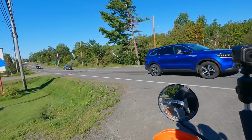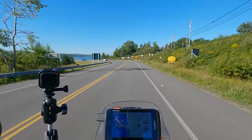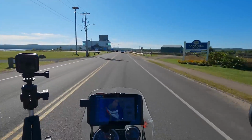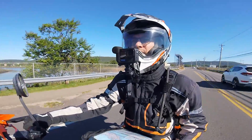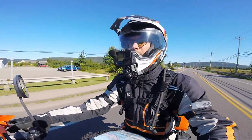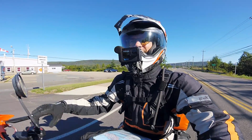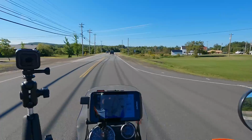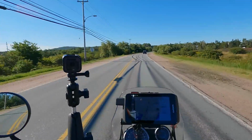So much traffic this morning, eh? I am in Annapolis, or is it called South Annapolis? Annapolis River. The nights are getting cold. I'm gonna be riding 250 kilometers. I'm not sure I found a trail, like a proper trail. So I didn't find a proper trail for a dirt bike, but it's for ATVs.